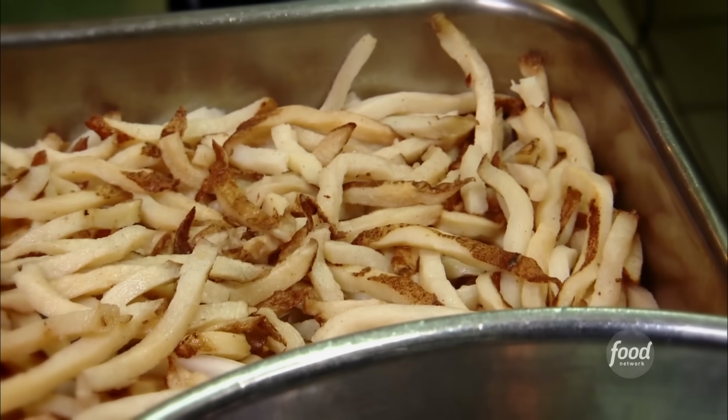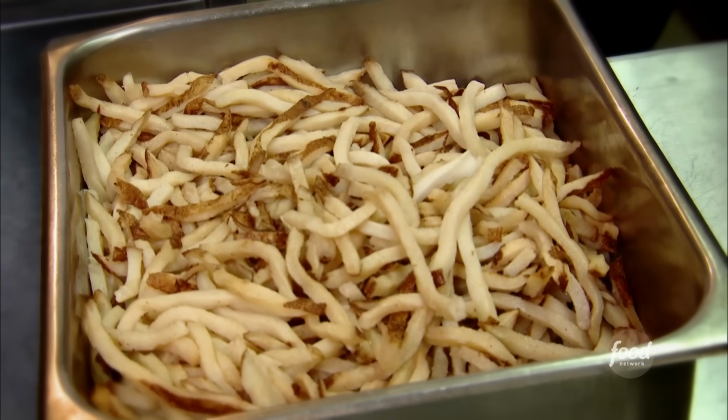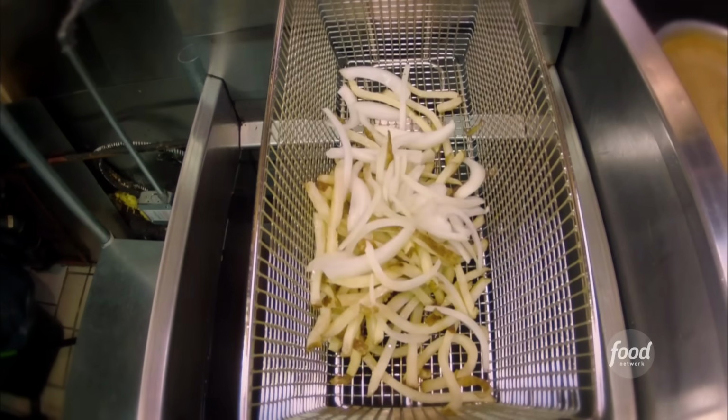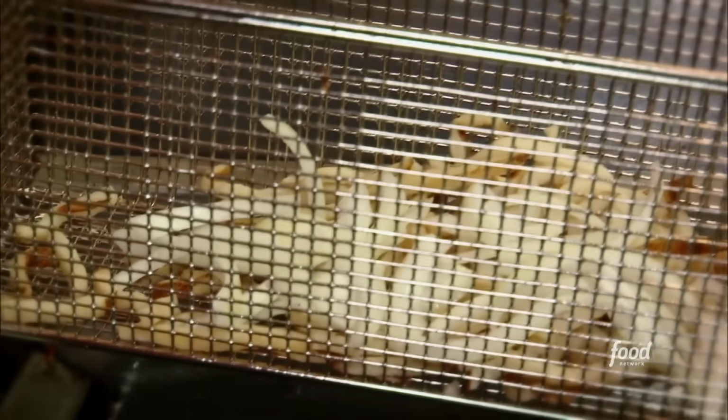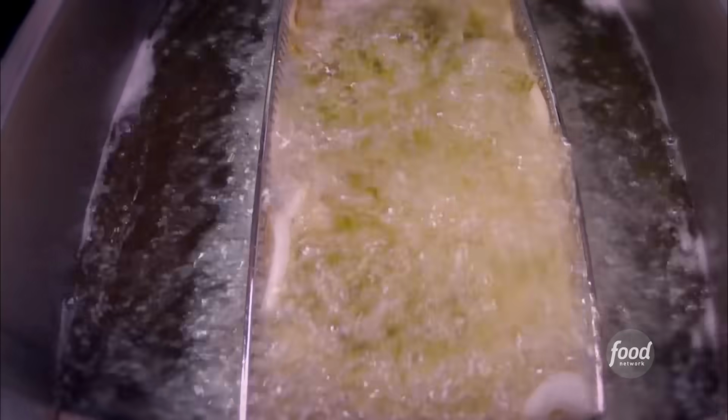Okay, now we'll make the fries. We've got some nice 1/4-inch blanched russet fries. We have a special touch to them. We add sliced white onions. We've been doing this for 25 years. It's Doobie's idea. Okay, drop them. How long do these take to come up? 3 or 4 minutes.